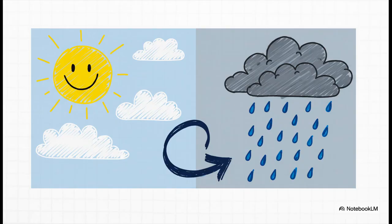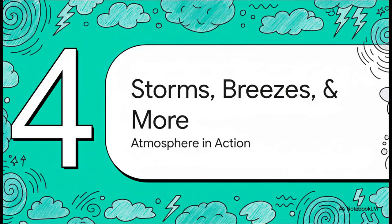And that constant state of flux is what answers our original question. A morning can be sunny and the afternoon can be rainy for one simple reason. The conditions in the column of air right above your head have changed. The air is never, ever sitting still. So how do these atmospheric changes translate into the specific weather we actually feel? You know, the storms and breezes of the world.